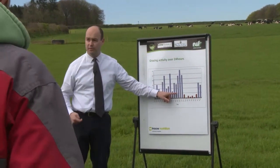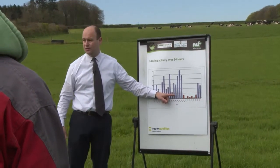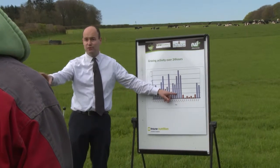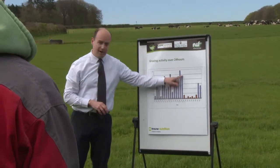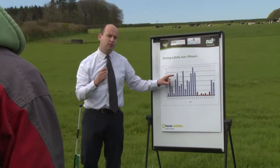So they might eat your buffer, but then they're going to go out and they're going to mess up the pastures, because they're not going to graze because they're full. They'll eat whatever you give them, or they'll eat whatever you put in front of them. So if I want to maximise my grass intake, I want to maximise this period here, and then I want to pick the period when they're not going to graze so much.